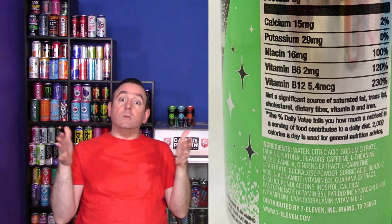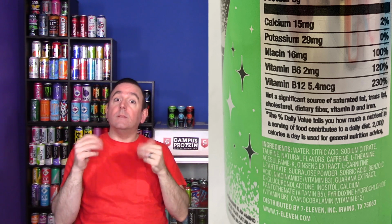And for your nootropic ingredients, we do have a couple. We got some L-theanine, some ginseng extract, some L-carnitine, some L-tartrate, and we even got some guarana in there for a little extra natural caffeine. Triton really seems to be focusing its concentration on L-theanine as its primary nootropic ingredient, as it's higher up on the ingredients list. Therefore, there's going to be more of it than the other ones.